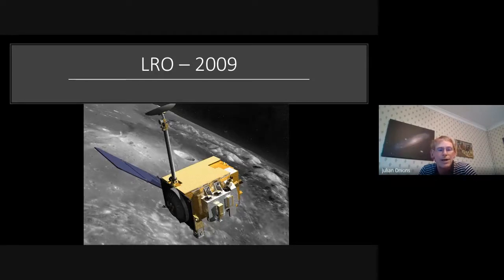So this has a very good mapping capability, with 100-meter resolution in its main mapping camera, and a half-meter resolution camera for taking pictures of interesting places. If you know there's a particularly interesting place, then you can get down to half-meter resolution, which is far better than you can do from anywhere else. Even the Hubble Space Telescope pointing at the moon wouldn't get this sort of resolution. So this has been what's used for looking at the moon in detail.